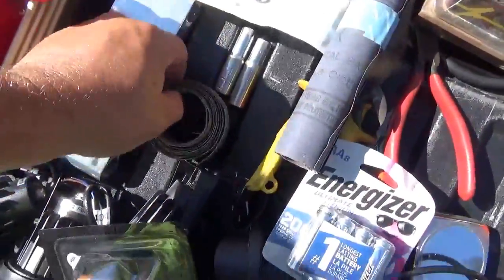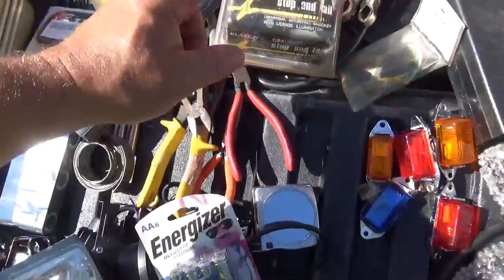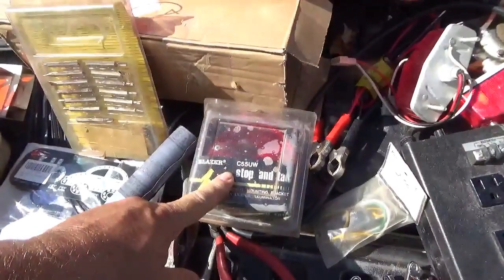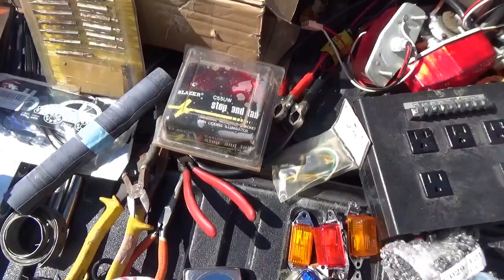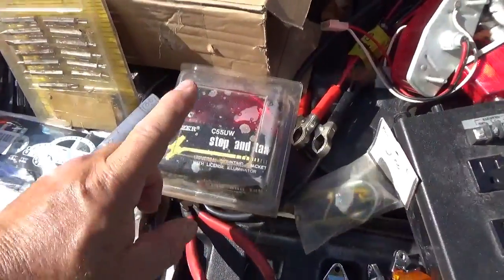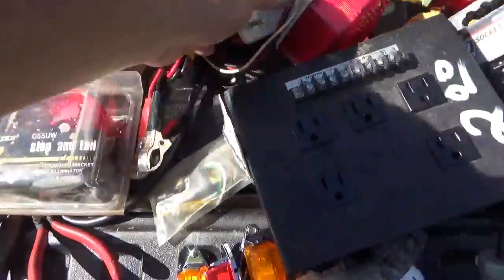$1. Sockets for $1 each. Right, you know, pliers, diagonal cutters. I think this was $1 also. I'm not positive. Maybe it was $2. We're kind of beginning some of the $2 stuff. So this was $2. Battery connection, $2.